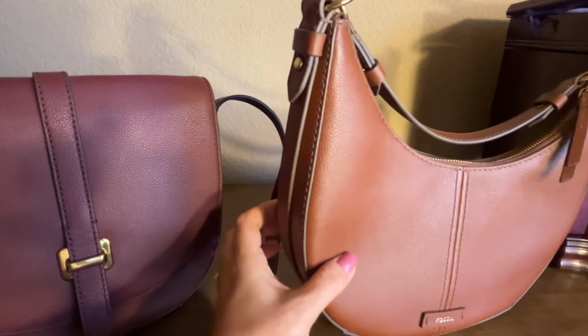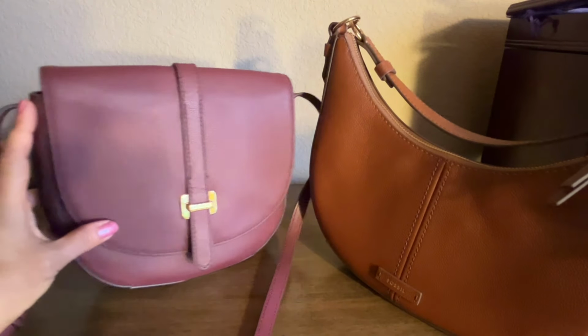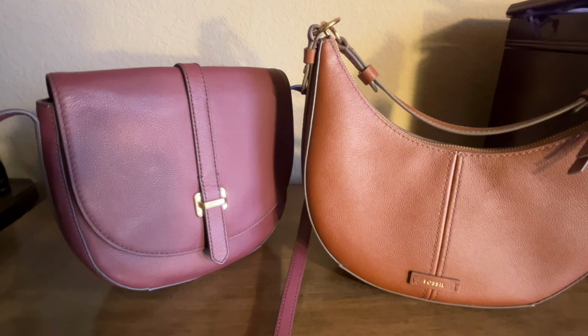I have used it a lot, but I do not any longer buy a Fossil bag for the leather. And that's a shame, because I used to love Fossil watches. I used to love Fossil bags because you knew you were getting quality. They've been around forever. The leather was great, and you knew that it would be durable, hold up, and look like real leather. And then they started experimenting with putting bits of vinyl on it.